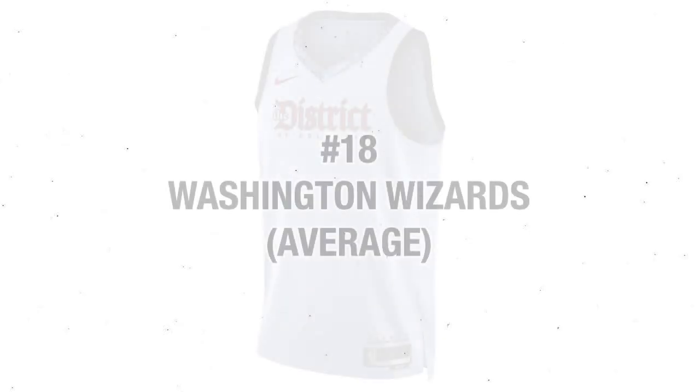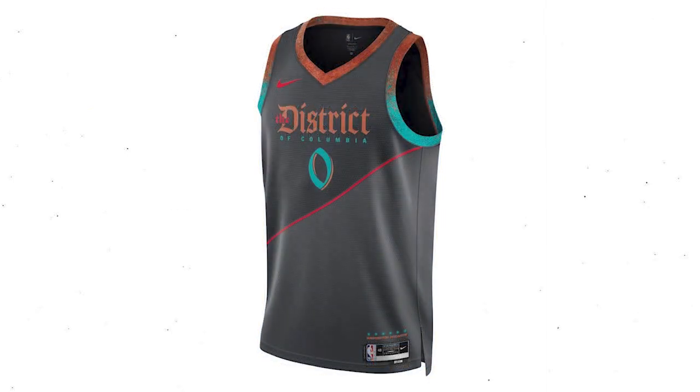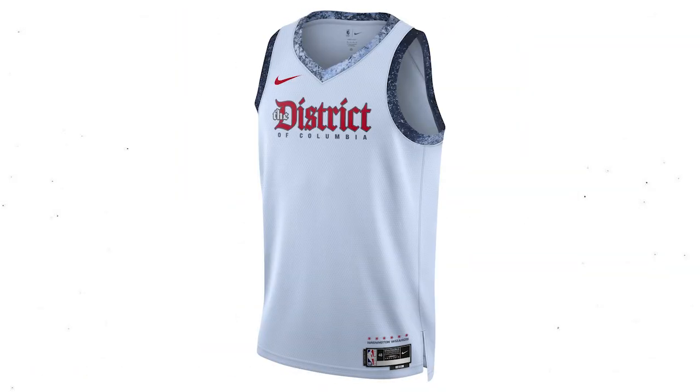The Wizards City Edition this year is actually an improvement from last year, but that's not saying too much. In 2024, they had this stupid black and gray jersey with hits of orange and light blue in the collars and lettering. It just didn't feel like a Wizards jersey at all to me. This time, they kept everything in place, stripped the weird coloring, replacing it with red, and then made the rest of the jersey white. It definitely looks cleaner, and the red does make it feel like a Wizards jersey a little bit, but there's just nothing really interesting going on here at all.